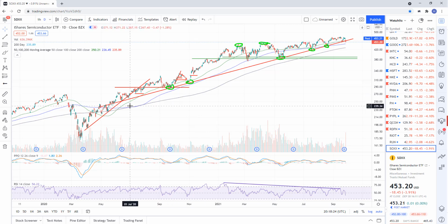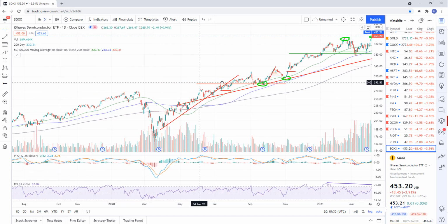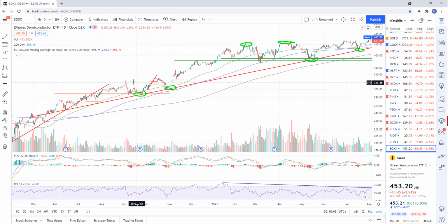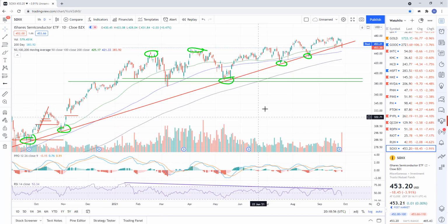I want to point out SOXX, we've got this uptrend line. It really was started, this is on the daily chart, back at the March 2020 lows. And we really started to form a trend right in this area. Let me zoom that in. The trend started showing up right about here in June of 2020. And all the reactions that we've had, there's actually another one right here. But we've hit this trend line and we held support 1, 2, 3, zooming in 4, right in that range, 5, 6.